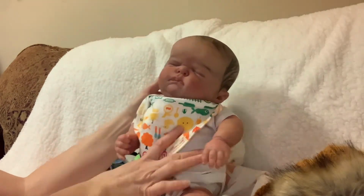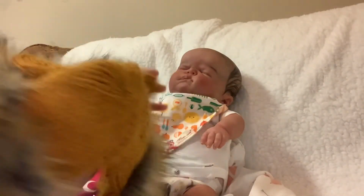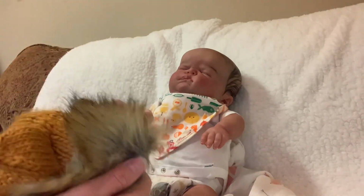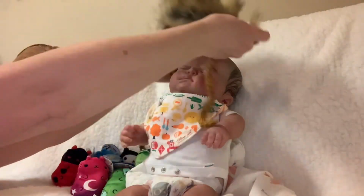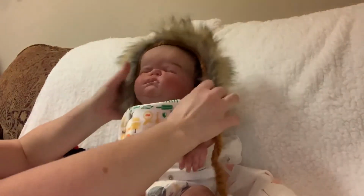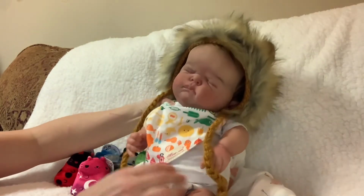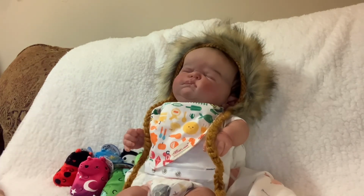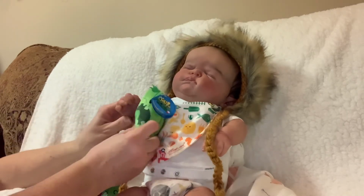Anyway, so here's little Sage with his so cute hat. Look at this cute hat with the fur and the little ears. I was thinking it was like a lion, but now that I look at it, I guess it could be bear ears. And his cute little drooly bib. Hey, you want to hold a pickle?